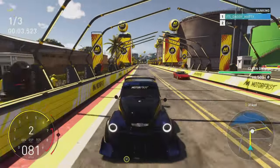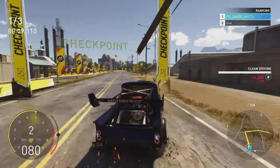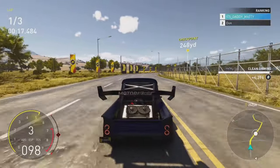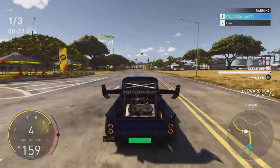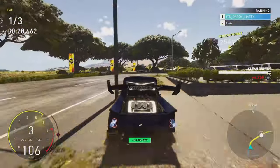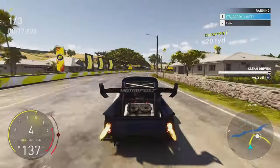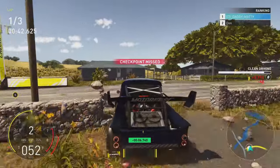Oh my god. We pulled off that line so quick. What the actual shit? This car is so good. Why is it so good? It's a bit slippery, I'll be honest. It's kind of like the other Chevy big block. It's just got so much power. Where have I gone? What the fuck?